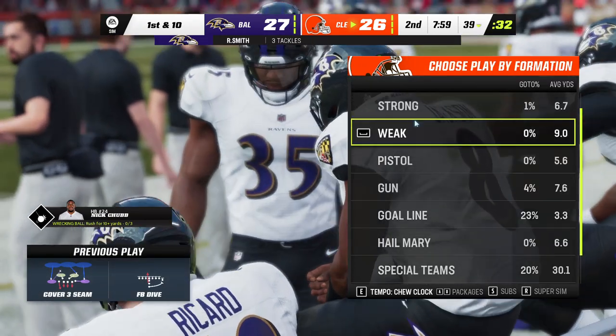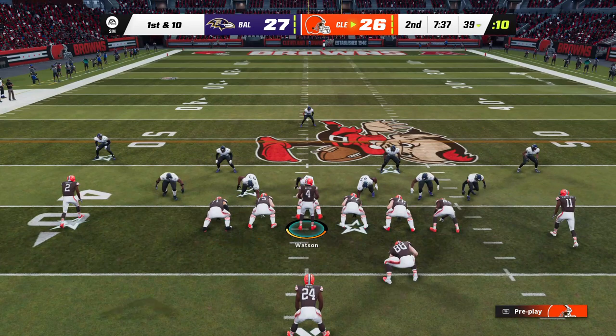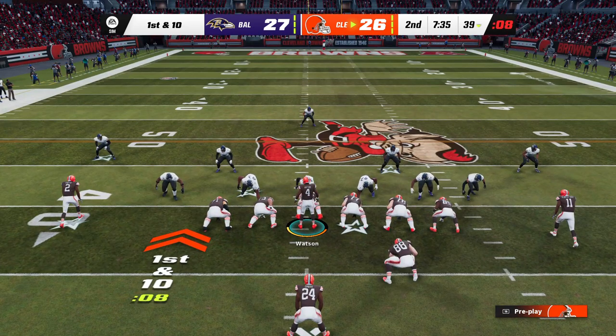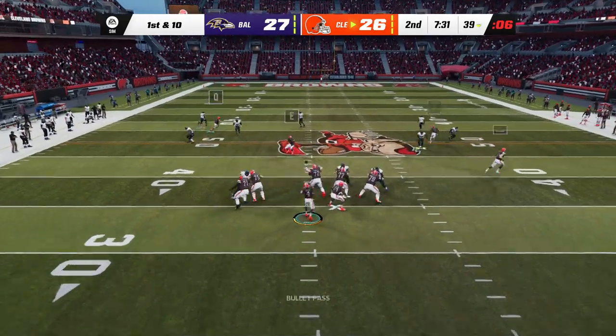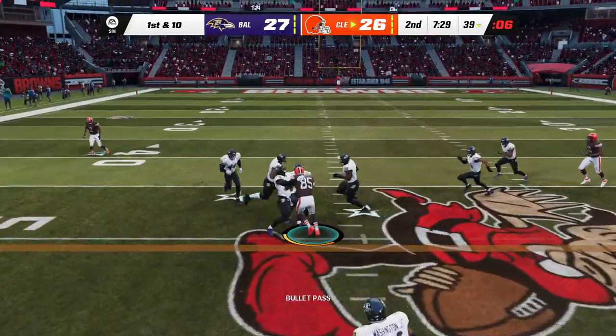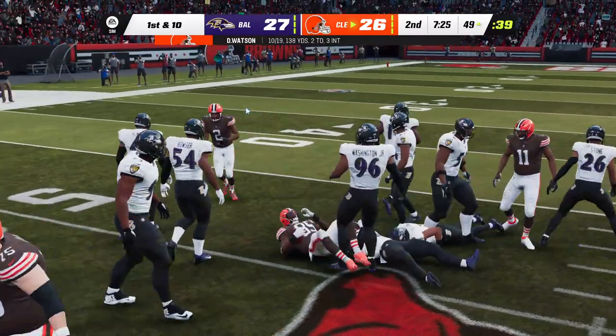How about that there? No frills, no additives, right? Nothing crazy. Just find a way to pick up the first down. A nice run right there. Now a first down throw. Watson. He's got Njoku over the middle. And they'll get him down on the other side of midfield.